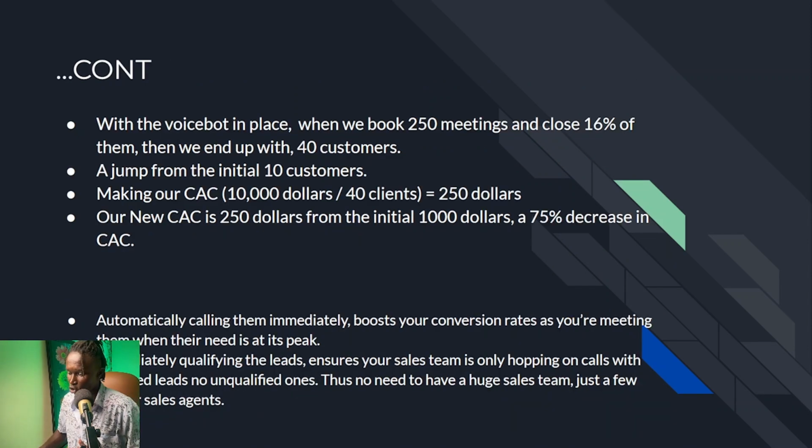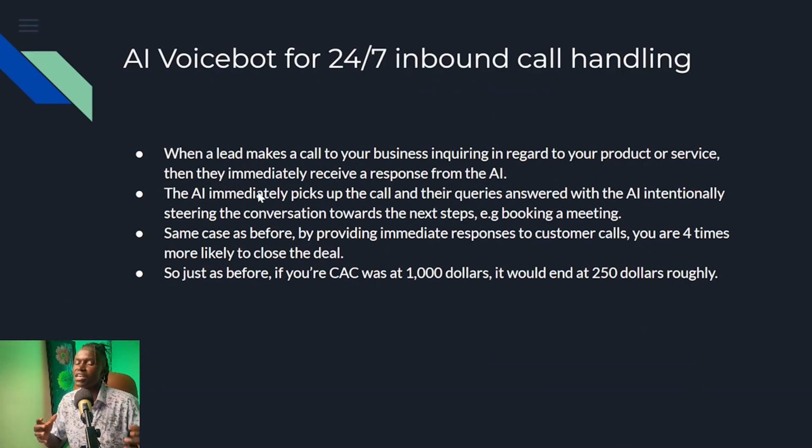So let's go back. In the same case, how does being 24/7 available to pick up customer calls really cut down on your customer acquisition costs? How it does that is, just as in the case before, by providing immediate responses to customer calls, you are 4 times more likely to close the deal. You 4x your conversion rates. So if your CAC was at $1,000, it would end up at somewhere around $250 roughly. That is a 75% decrease in your CAC.